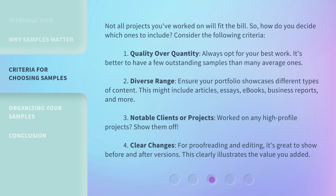Consider the following criteria. 1. Quality over quantity. Always opt for your best work. It's better to have a few outstanding samples than many average ones. 2. Diverse range. Ensure your portfolio showcases different types of content. This might include articles, essays, ebooks, business reports, and more.